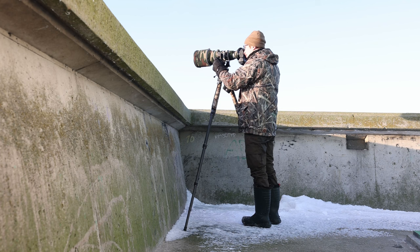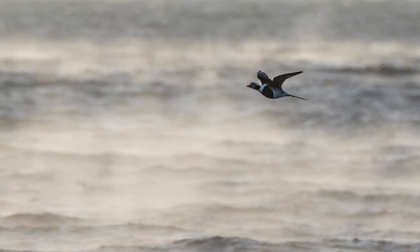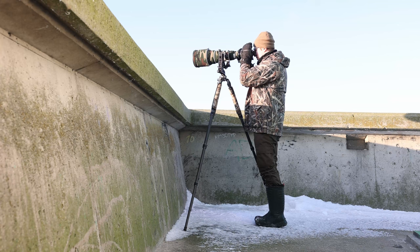Okay, flying, flying! Oh, yes, yes, yes! This is what I love. Oh my God, yes. Some gorgeous mist over the sea and a long-tailed duck flying right over it.